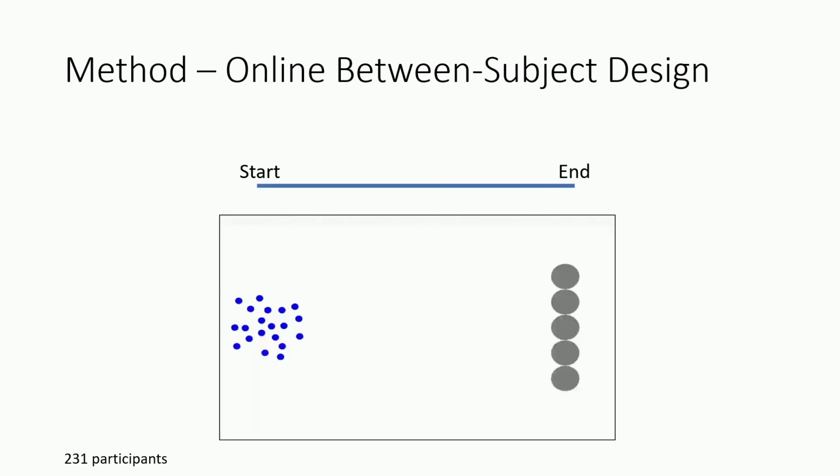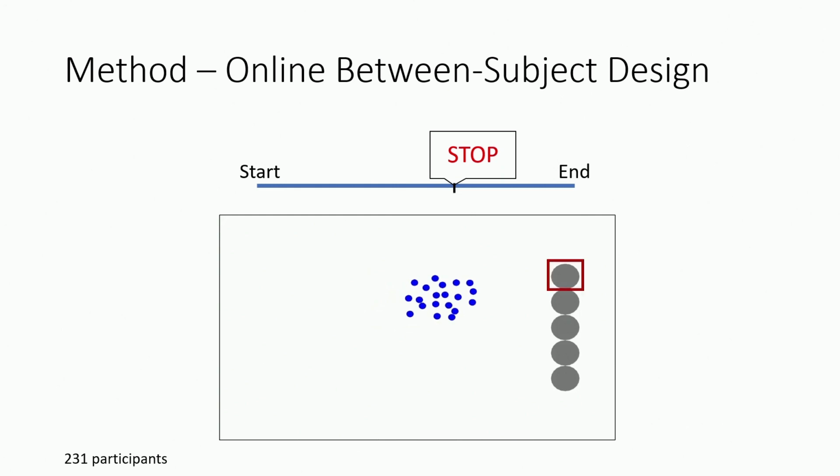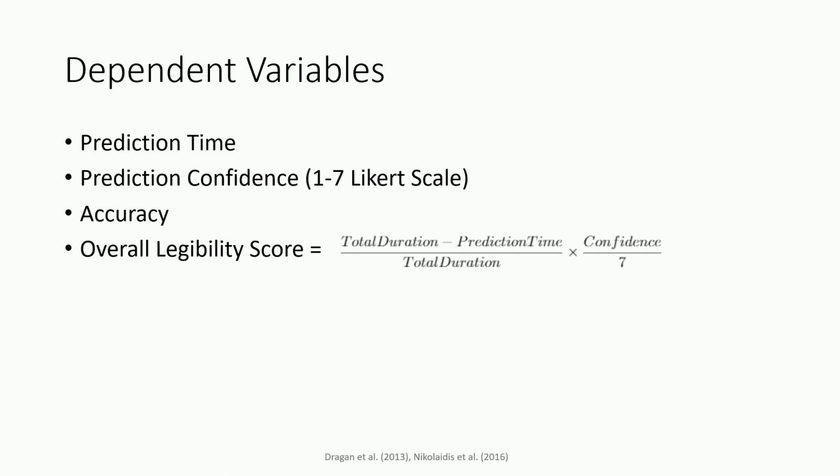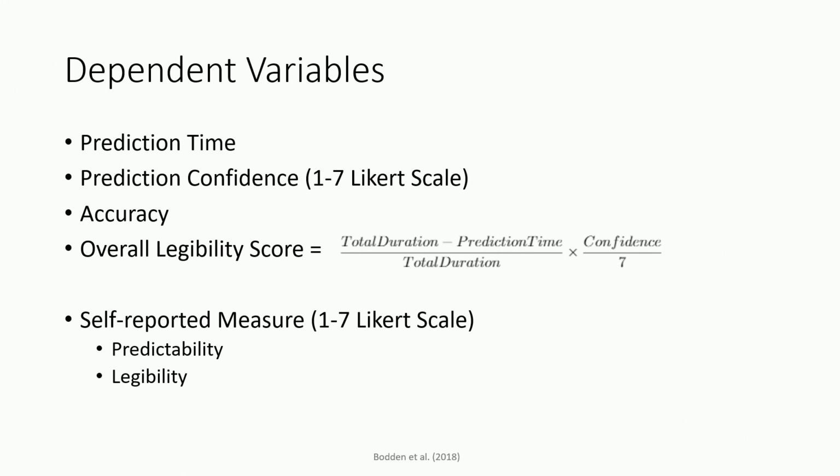For the study, we used a between-subjects online study where 231 participants viewed a video online. The task for the participants was to watch a video of robots moving towards a target, and then stop the video when they were confident where the goal was. They then selected the target they thought the robots were going to by selecting one of the gray circles. For each trial, I measured the prediction time, prediction confidence, as well as accuracy. Using these measures, I computed an overall legibility score using a formula from prior work. I also asked them to rate the predictability and legibility of the motion.